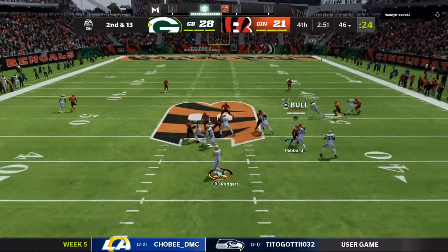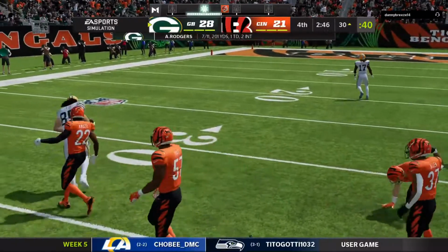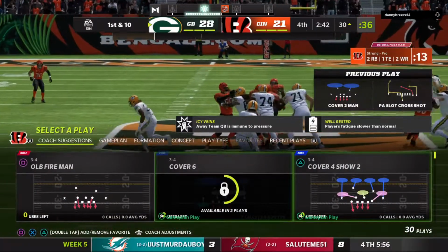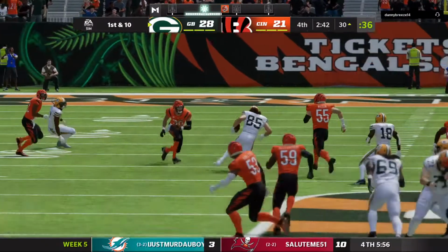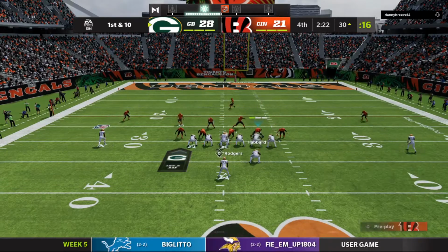They fake the give. Now Rodgers. He's got Tonyan complete over the middle. And he's got another first down as the tackle's going to be made at the Bengals 30. That one goes for 24 yards. So they'll come up in Bengals territory now with a 1st and 10 at the 30-yard line.